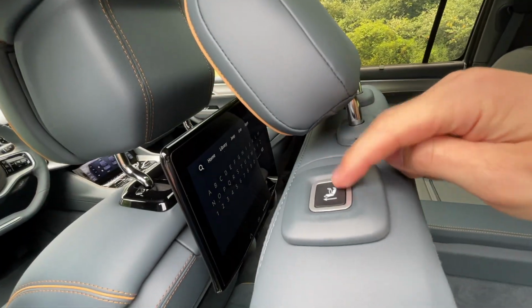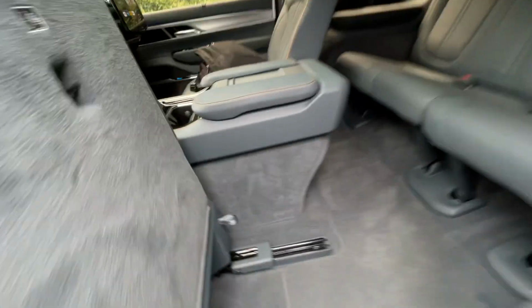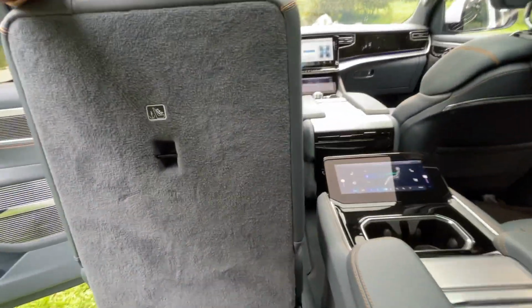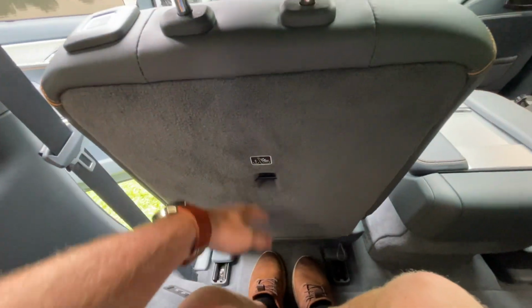Very easy to get into the third row. You just push this button, you see you have a very wide access point right here. And the seats back here are enormous. You do get 3 of them back here, enough space for lots of people. I'm gonna go ahead and pull the seat back. As you can see, my legs, my knees are not even close to touching, which is pretty great.